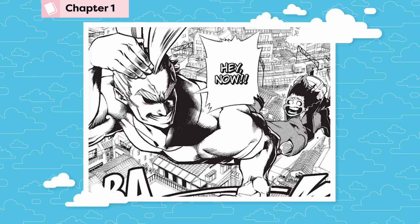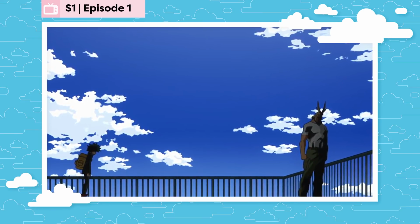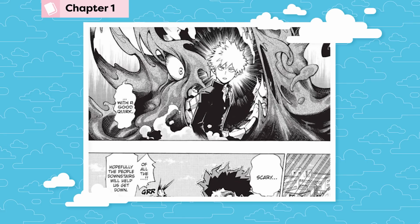Another trend throughout the anime is that the order of scenes are sometimes shifted for easier comprehension. It's harder to quickly jump around scenes on TV, after all. Take Izuku grabbing onto All Might's leg and the ensuing rooftop chat. The anime lets that whole interaction play out while the manga inserts the muck monster finding Bakugo.